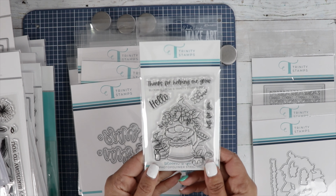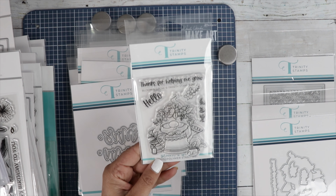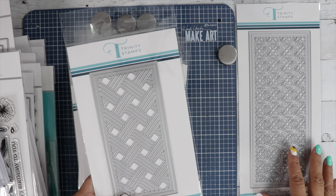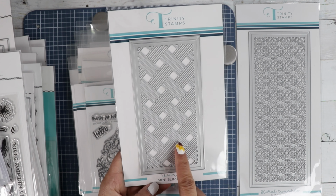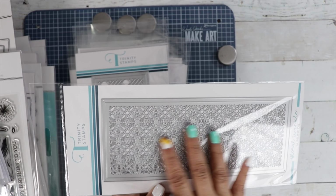We've got Bloom and Grow stamp set, this cute gnome popping out of the watering can. And then there is a die for that as well. And then we've got two slimline dies. This one is the mini slimline die. It's a woven pattern. And then we've got a floral twinkle slimline die pattern. So really, really pretty.